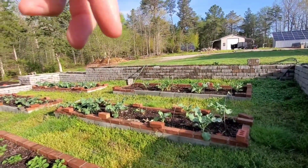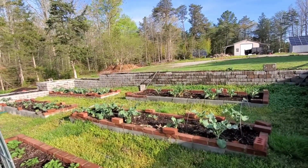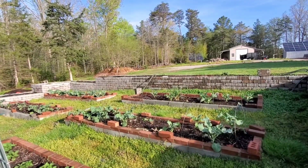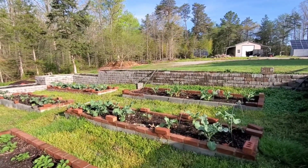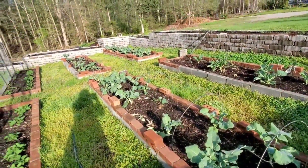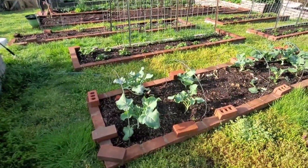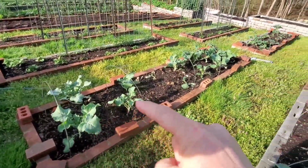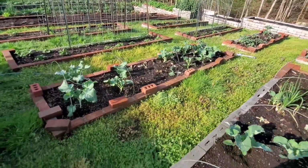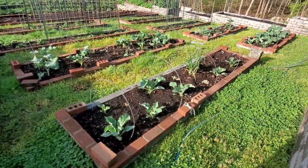These 4 beds up here have brassicas, a few onions, and you can see where some of the brassicas didn't survive. So I'm going to be filling those spots in with something. So we have broccoli here and here, all broccoli. And we have cauliflower in these beds.